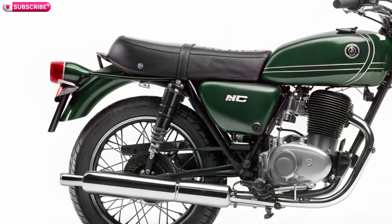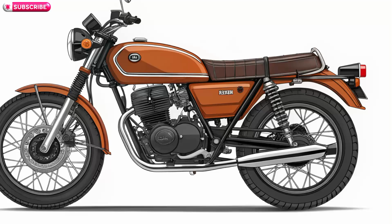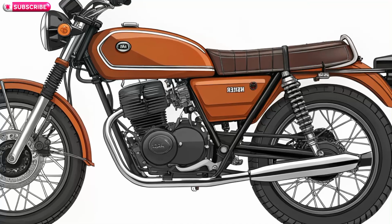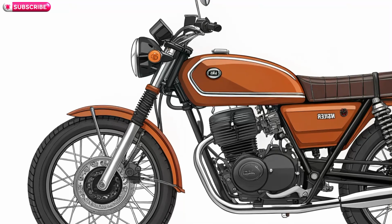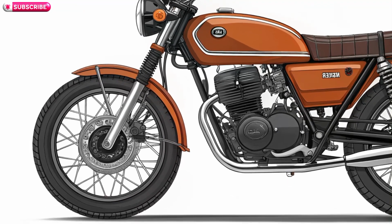Fast forward to 2025, Yamaha has officially revived this legend, but with a modern twist. The all-new RX 100 retains its spirit, but is fully adapted to meet today's environmental standards, safety norms, and rider expectations. Design: classic styling with modern elements.